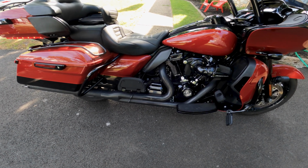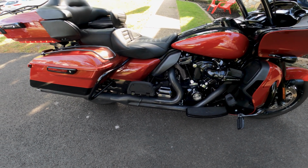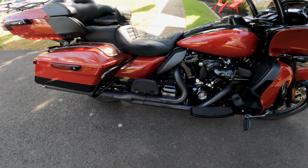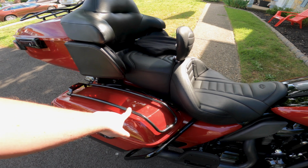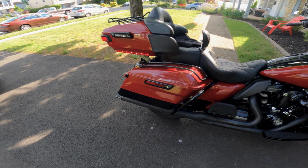So that may have been the case. They may have had it under a cover, but I'm not really sure what's going on. But again, we're going to address that. So we got the rails on for the bags. You know, I'm kind of torn on that. I kind of like the way they look.